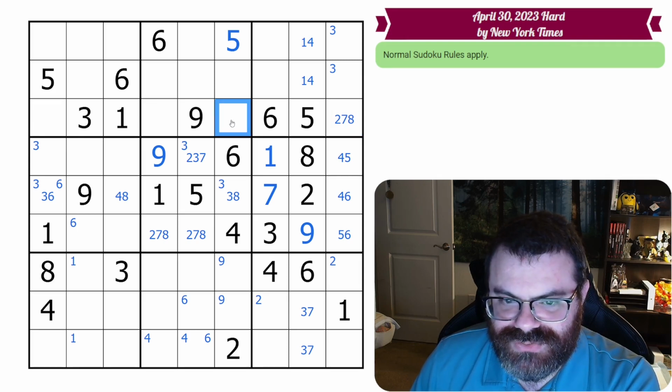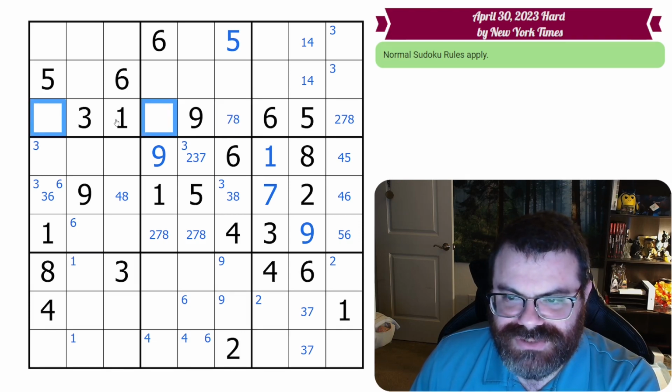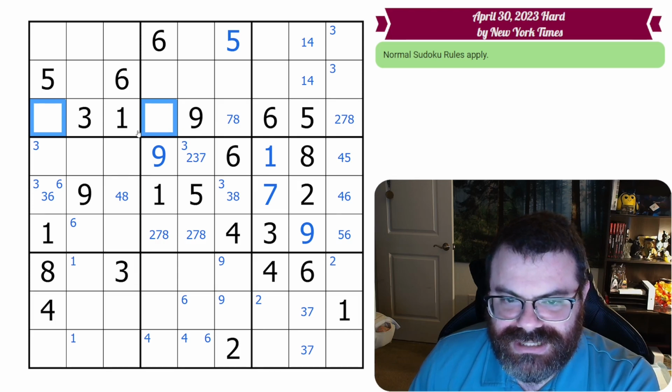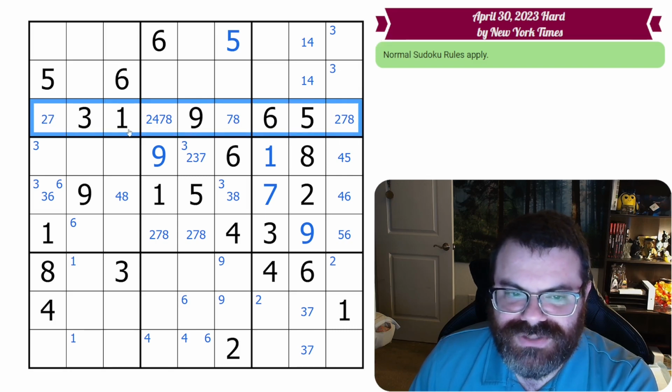This one can't be a 2. So it can't be 1, 2, 3, 4, 5, 6. So this is just 7, 8. I'm going to fill... actually, this row just has 4 cells, doesn't it? I need 2, 4, 7, and 8. Okay. So that's a 2, 7, 8 triple, or another way to put it is where's 4 in this row?